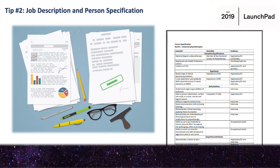Now, often as part of the person specification, it will give some detail of how you'll be assessed for these criteria. So if you can see an A for application or I for interview, you can bet your bottom dollar, if it's got an I next to it, that there may be an interview question around this skill or competency.